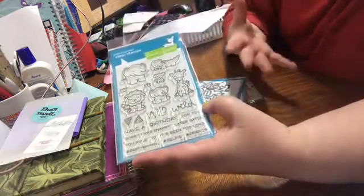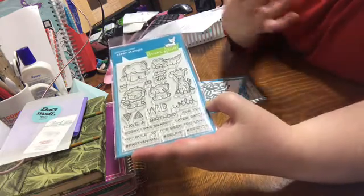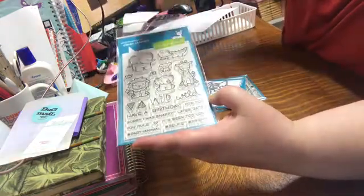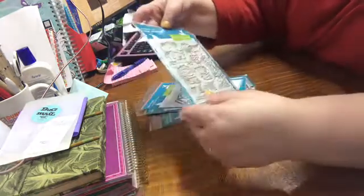I have a lot of Lawn Fawn. A lot of Lawn Fawn has some birthday stuff in it, but very few things have the larger birthday sentiment in it. They're really nice. So I'm really loving this.